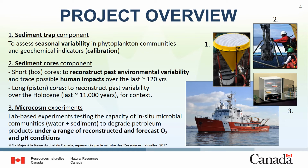In particular, we're going to use a palynological approach. Palynology is the study of organic walled microfossils, and in particular here, dinoflagellate cysts will be particularly useful in informing on the natural variability in the system. So palynology will be used in conjunction with geochemical indicators as well. So this sediment trap component can be viewed as a calibration effort. We are calibrating the signals from the water column that we will find later in the sediment archives underneath.